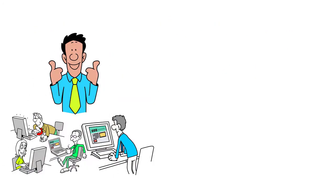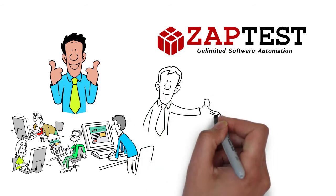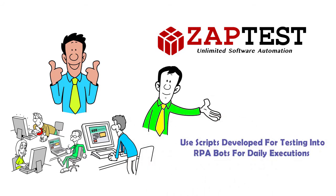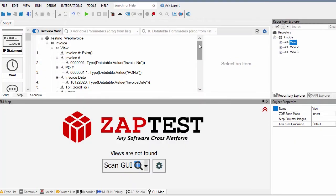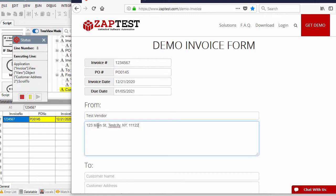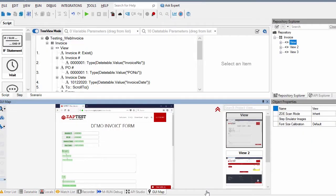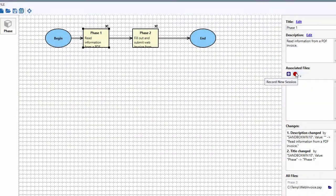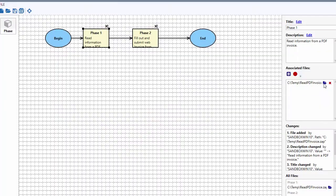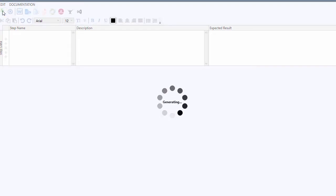Luckily, Jack's team is using ZAPTEST for automation, and ABC leadership has asked Jill's team to use scripts developed for testing into RPA bots for daily executions. ZAPTEST software automation allows for seamless automation of the end-user processes through any digital interface, regardless of the technology of the application under automation. During the automated process, Jill's team subject matter experts, SMEs, record ZAPTEST video scenarios that are then used by Jack's specialists for automation.